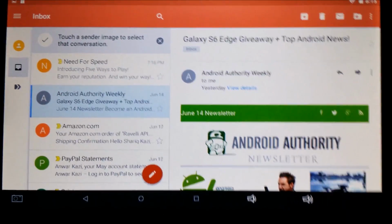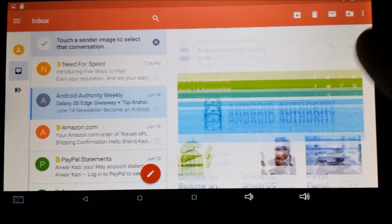If you wanted to get this tablet to do some work and use Microsoft software and such, well, there's good news. You can now get a Windows tablet for around the same price as this.